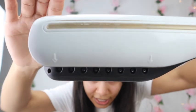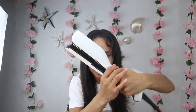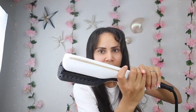it's not as easy. And one other con is that you have to use it a particular way. So you see those little arrows? You have to have that facing down, so you can't have it this way, you have to have it this way, because you don't want the steam, those little holes there, to touch your head. That admittedly took a little bit of getting used to when I first got the steam pod too, but other than that, it's so worth it.